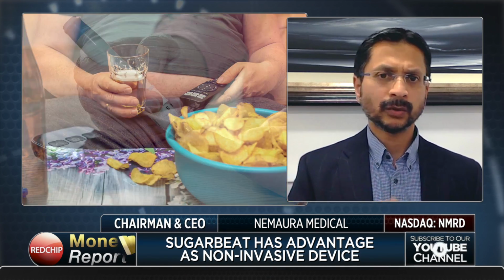So in our case, type 2s can also use it, but in addition, the vast number of pre-diabetics will also now be able to benefit from this, because as a pre-diabetic, for example, taking a finger prick or a couple of finger pricks in a day, every now and again, is really giving you a point-in-time measurement, and it doesn't really add a huge amount of value.